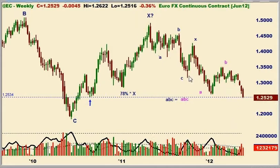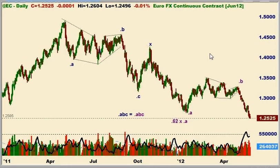We've got a possible ABC down, X, ABC. The second ABC is approximately equal to the first ABC around that 125 area, and that's about a 78% retracement of this rally here, X. Also, interesting pattern. We have another little fractal type deal going on here. We have what I count, I think, best as A, B, C down, and you'll notice the decline on the short term off of the recent peaks here has almost that exact same pattern. 0.62 times A comes in again around that 125 area, as well as ABC1 equaling ABC2 around 125.